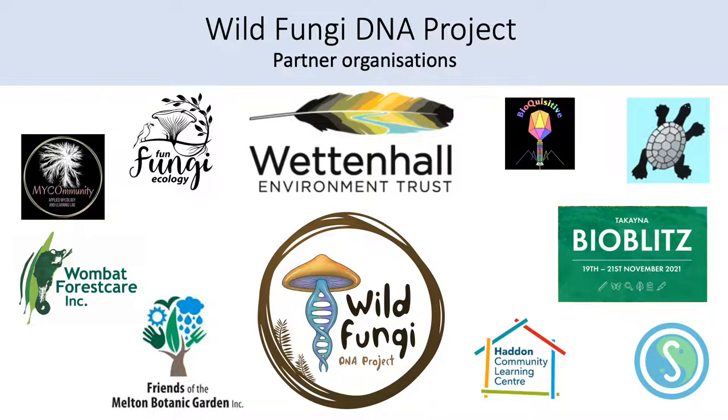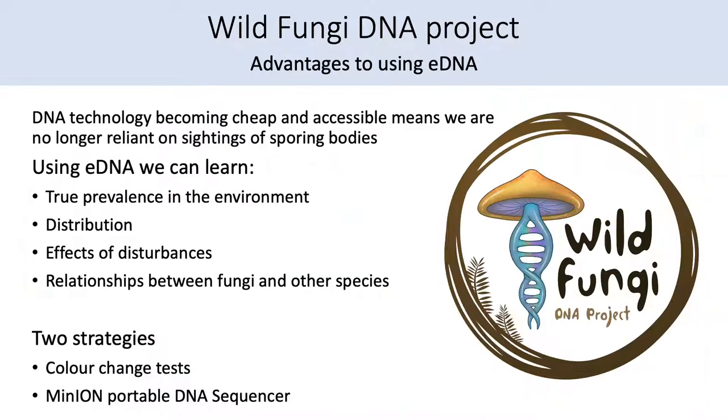So this brings us back to the Wild Fungi DNA project. In early 2020, we received a grant from the Wet and Whole Environment Trust to go ahead with the project. And this slide just shows some of our partner organisations as well. One of the things that prompted us to start the Wild Fungi DNA project was finding out that you can now buy a portable DNA sequencer for only $1,500, which I'll talk a lot more about later.